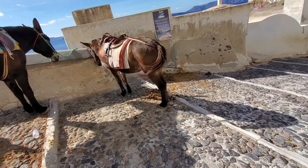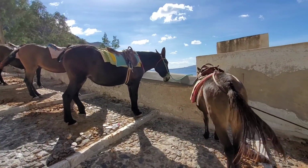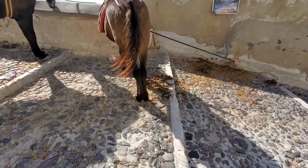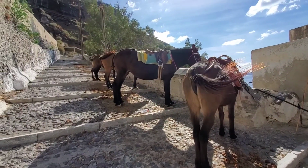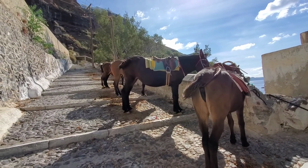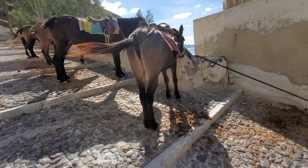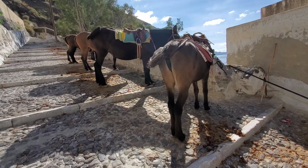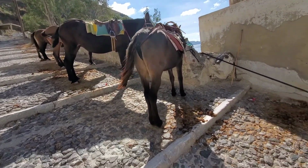Okay. It's okay. Yeah. I think they're saying hi. I hope they're saying hi. So beautiful donkeys. Hi. Oh, I think they're happy. I think they're happy. Look at their tails. Oh, hello. Hi, hello guys. How are you doing?